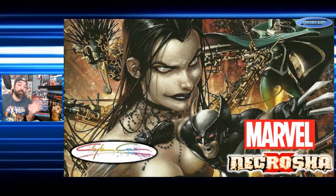Clayton Crane was also the regular artist on the run, but he also did these pretty awesome horror movie homage covers in this run for the incentive. So I thought it'd be kind of cool just to look at them and cover them. So let's see what you guys think.